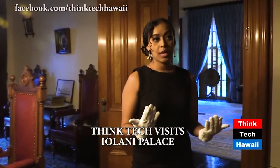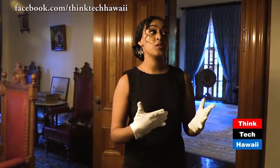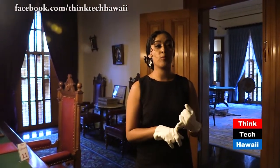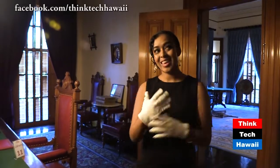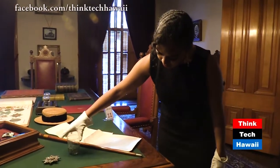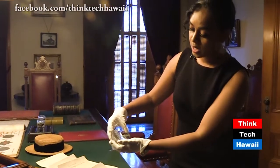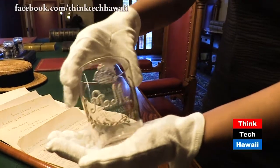When Colonel I'aukea went to the coronation of Tsar Alexander III, he was commissioned to represent the kingdom and to exchange diplomatic gifts. Some of the gifts that were given to the Tsar were the Royal Order of Kamehameha I and the Kamehameha Collar. In return, they gifted King Kalakaua with these items. This here is a tumbler that was given. The A and the M stand for Alexander and Marie. And here on the back, in memory of the coronation in Moscow, May 15th, 1883.